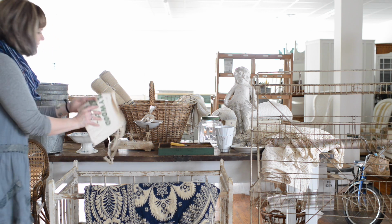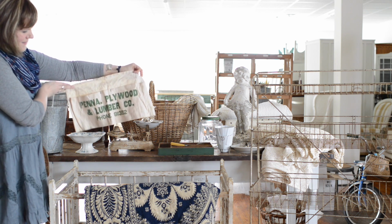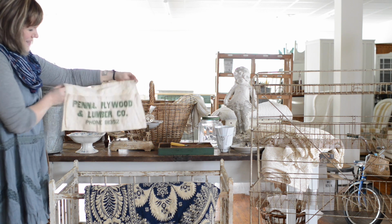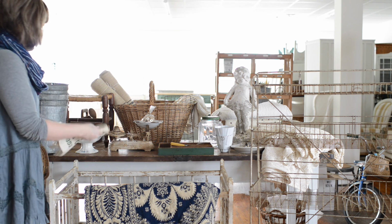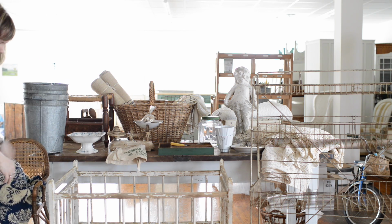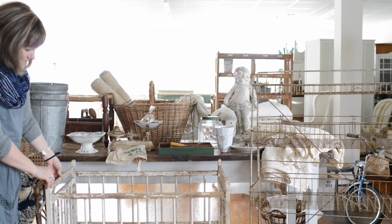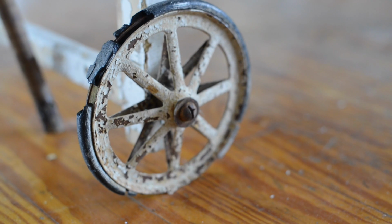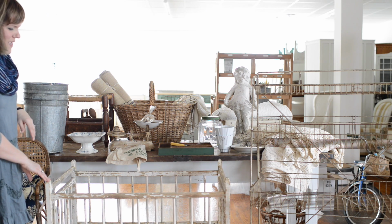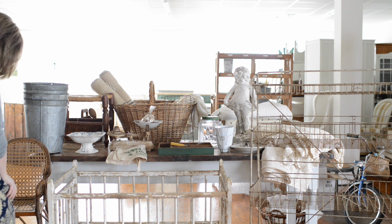And I got a little Pennsylvania Lumber Company apron. It's a teeny tiny little apron. I don't know if it's a child's apron or what, but somebody had a really small waist who wore that. I found this baby crib with the most amazing wheels, and it's just a fantastic piece. Usually pieces like this that I'm drawn to say not for sale on them, but this one was for sale and the price was great, so I couldn't snag it up quick enough.